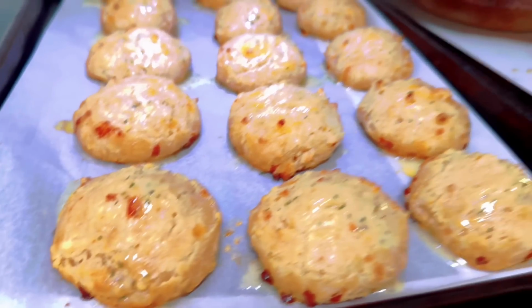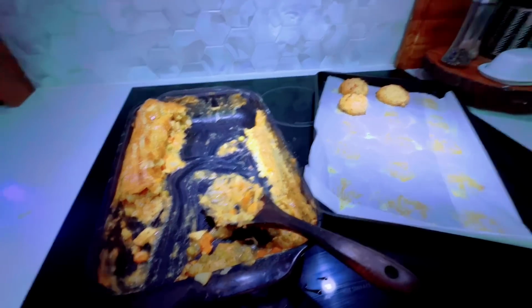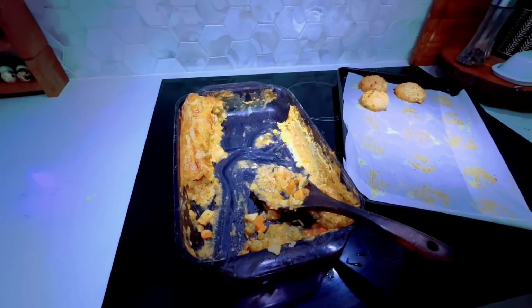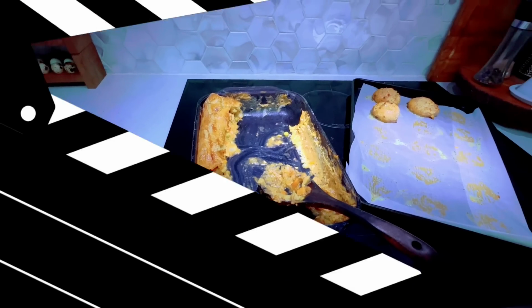And these look delicious. Honestly, you can't really go wrong with biscuits and a butter herb. Well, and as you can see, it went over really, really well. The 9x13 is pretty much empty, and the biscuits are almost gone. So I would say it was a success.